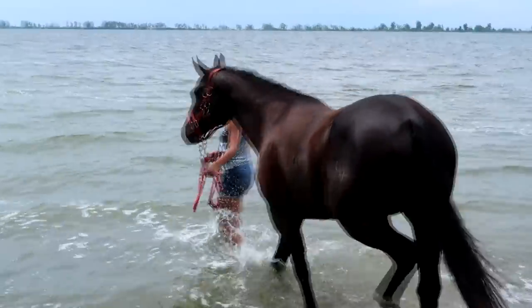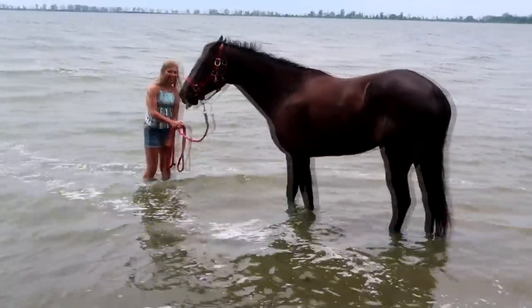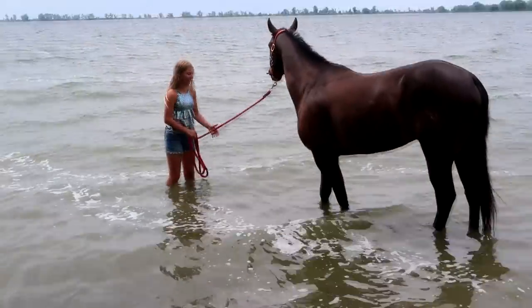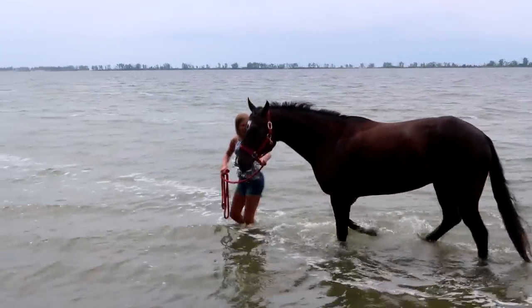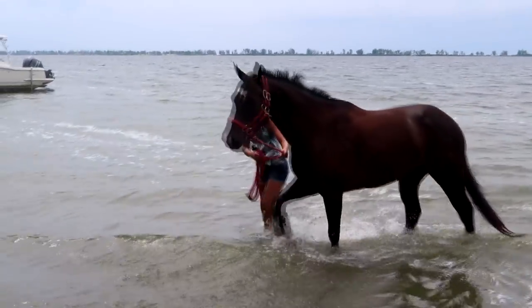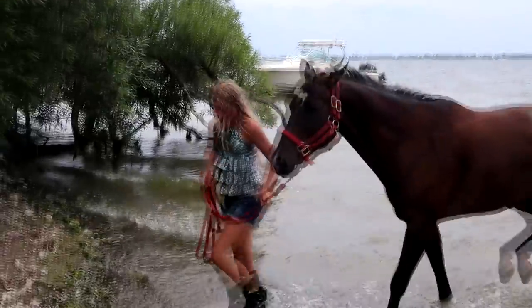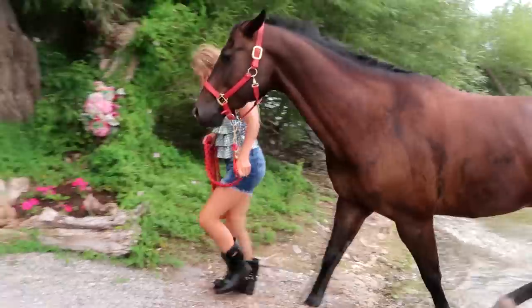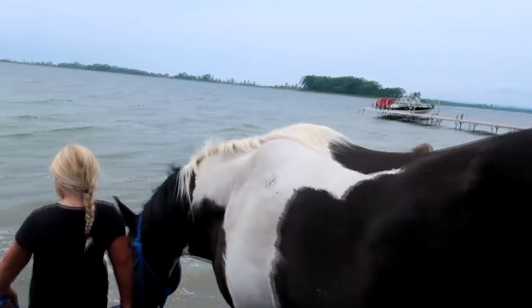Just wait, let me get this one. Ooh, you're deep out there, Storm, and Gabby's boots are full of water. Okay, bring her up, bring them out. All right, let's see how far Stella will be able to go out now. Let's see how far we can go. All right, Stella's turn. Should have made a wider turn, so.